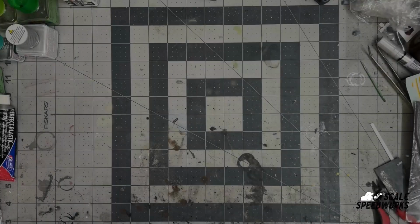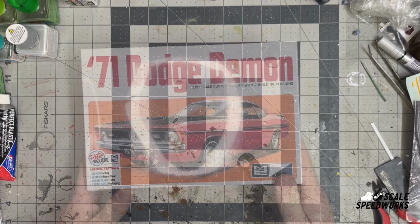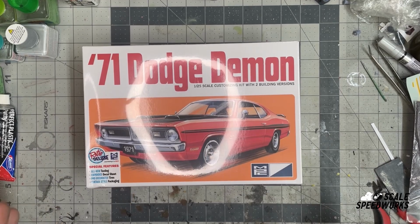Before I get to the rest of the stash adds, I'd like to give a huge shout out and thank you to Rob over at Time Machine Scale Models. He made a post the other day that SpotlightHobbies had some of the new MPC Dodge Demons in stock. And so I went over there and I not only picked up a Dodge Demon, but I got a couple of other kits as well.